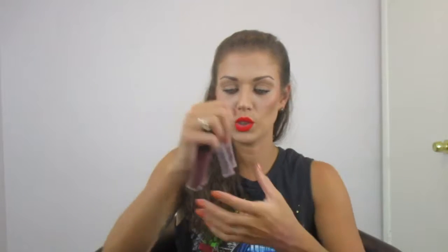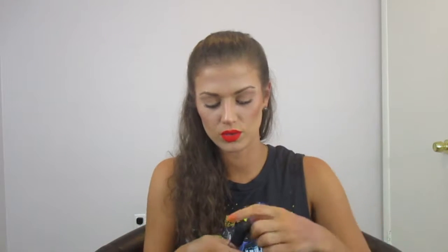Again, I wore Angora. It is more drying than the Pro Matte glosses, which makes sense. I actually really liked it. I wasn't wearing it long though. I might have worn it for an hour. I wore it to film my video and then I washed my face. So I can't attest to it too much. I'm sure I'll be using these out. So I'm just going to swatch.